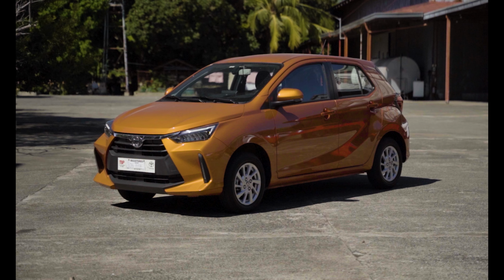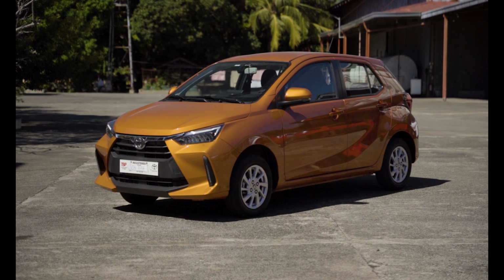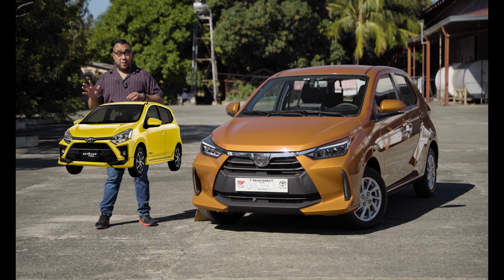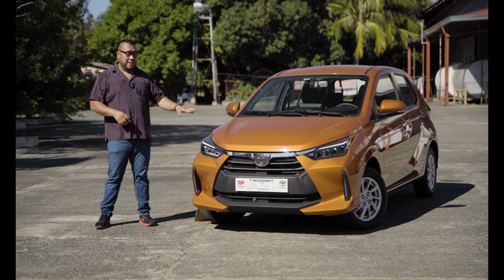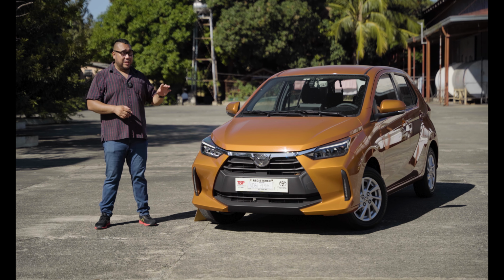So now that we've listed out the differences between the G and the E, we can now talk about the all-new Toyota Wigo and how it does as a whole, as a platform. Compared to the previous Toyota Wigo, especially the TRD variant of that one, the changes look subtle here. Well, minus the more angular look. But other than that, it may look similar. But if you look closely, there are a good amount of changes on this one.